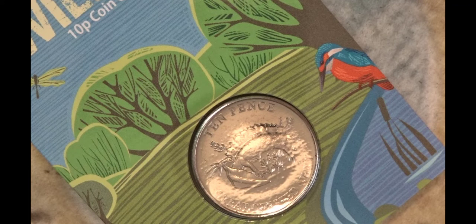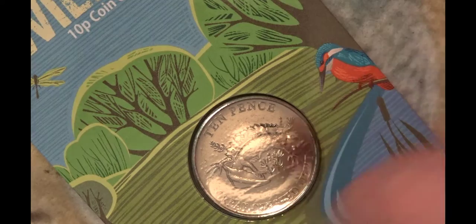The problem with the newts is that a lot of the habitat that they breed in has been taken away just recently, over the past 30 years, and they are now quite seriously endangered, and it would be an absolute crying shame if we lost them, because they're a lovely little creature. So that's my review for this coin set.